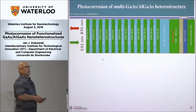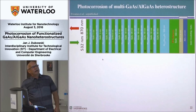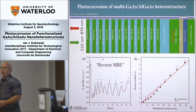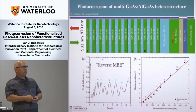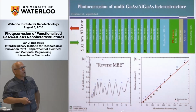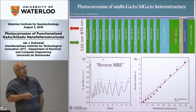So now you see what happens when you start photocorroding this material. This experiment was carried out for a relatively long period of time. Here we have a total time of up to 18 hours in this case. What you can easily see are 11 maxima that we associate with the transition from gallium arsenide to aluminum gallium arsenide each time we hit this interface.